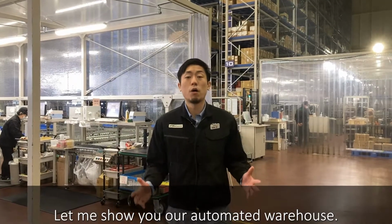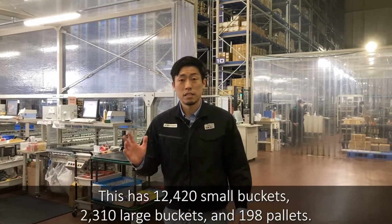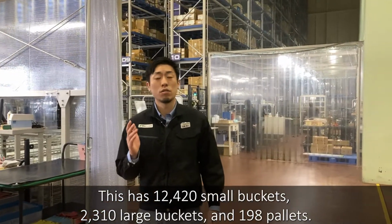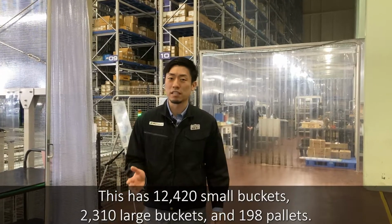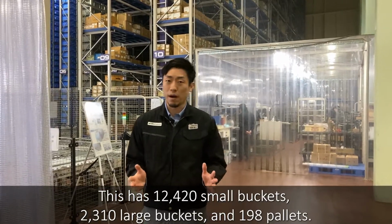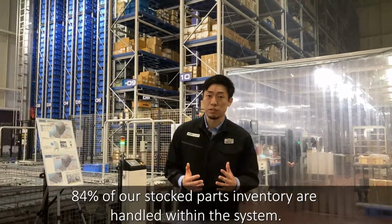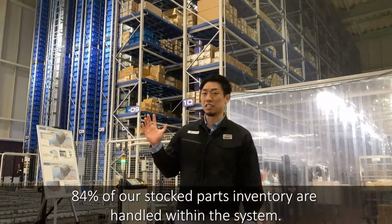Let me show you our automated warehouse. This has 12,420 small buckets, 2,310 large buckets, and 198 pallets. 84% of our stocked parts inventory are handled within the system.